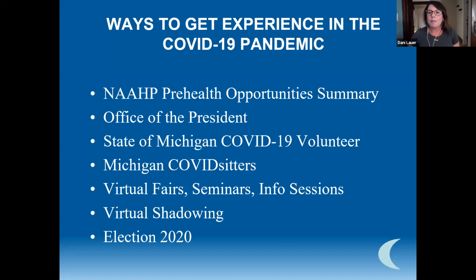Another really good opportunity is Michigan COVID Sitters. This is an organization that we learned about from one of our Grand Valley grads, actually, who is a medical student at Michigan State. This organization supports healthcare workers by doing various things for them. They've done grocery shopping and babysitting, things like that. Right now they're not actually offering in-home services, but virtual tutoring is really needed. So if that's something you might be interested in, definitely check out COVID Sitters.